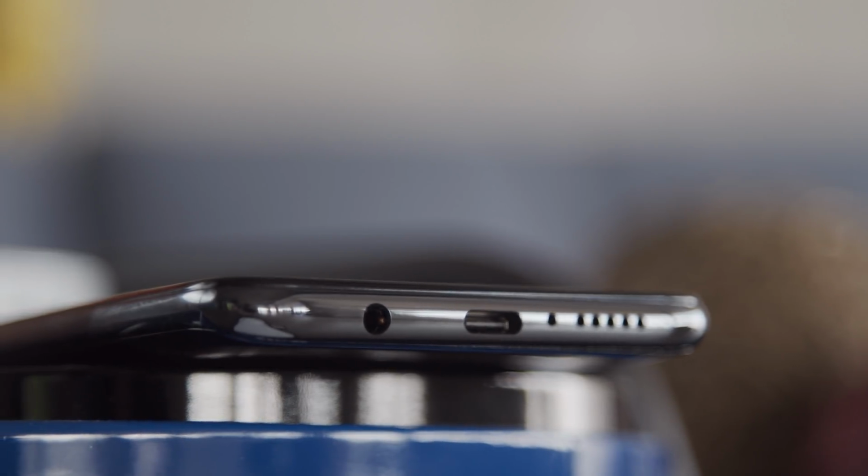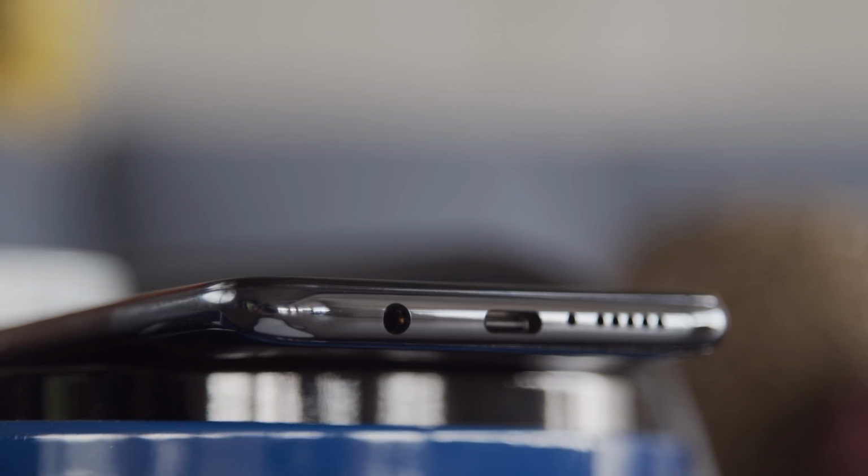There's a single speaker on the bottom, and you'll also find that our favorite dying feature is here for a little longer, the headphone jack. Conveniently, there's also an FM radio for those of you who might still need it. Really, it seems to have almost every feature included, because it also has an IR blaster and NFC.